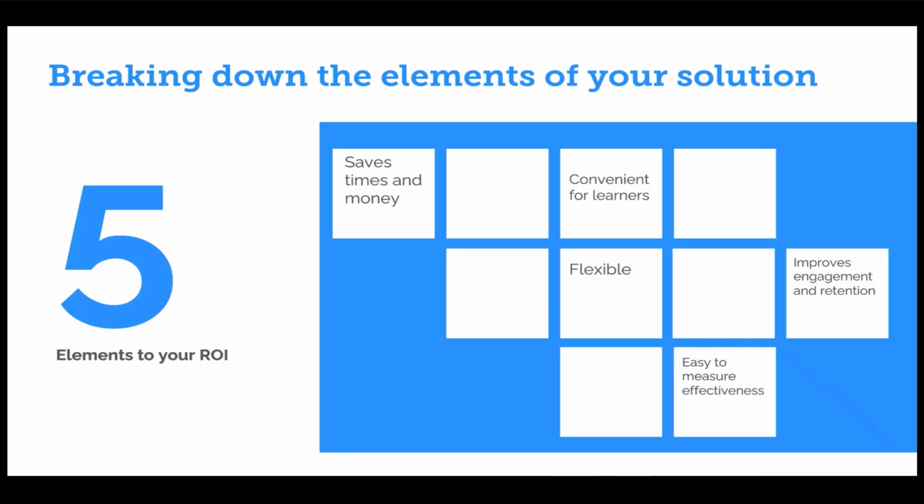Switch mediums between text, video, graphics, or use hands-on elements like quizzes and virtual simulations to add a level of interactivity that keeps learners engaged. Higher engagement makes learning stick. Finally, it makes it easy to measure training effectiveness.